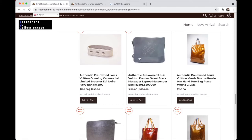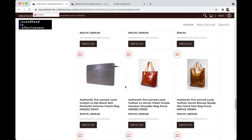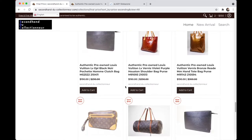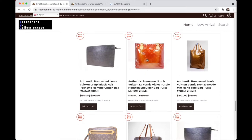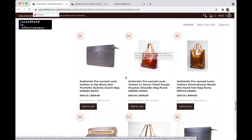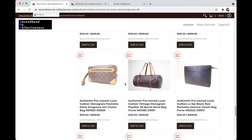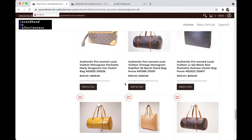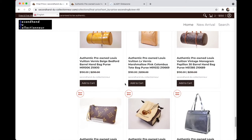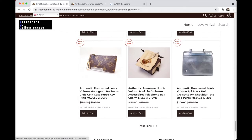Messenger bags. I'm not a fan of fabric used bags. They can tend to be very dirty. Then for Vernis, sometimes they get so faded. You see here. And sometimes if the owner didn't take care of it, it gets really sticky. So it's more trouble than what it's worth.